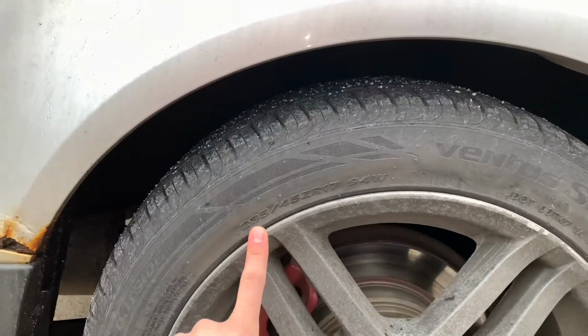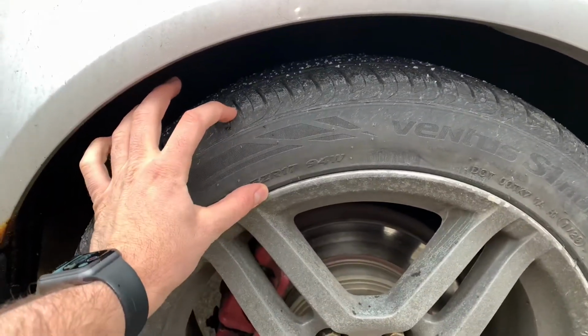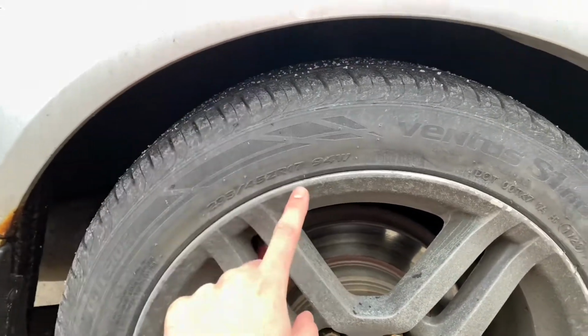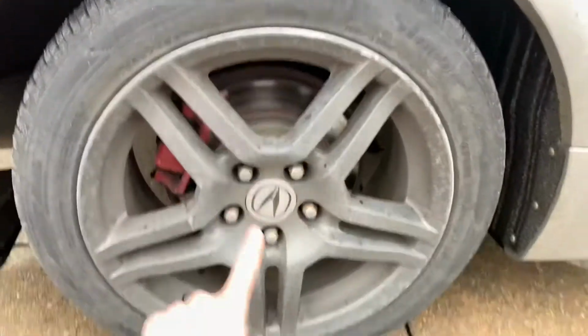So again, the 235 is the millimeter width of the tire. The 45 is the aspect ratio, or the distance of the sidewall. We all have the R, the radial construction, and 17 is the diameter of my rim.